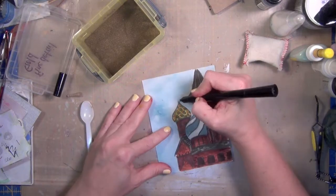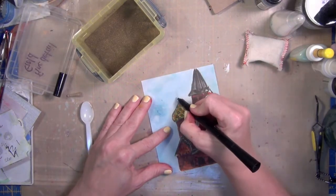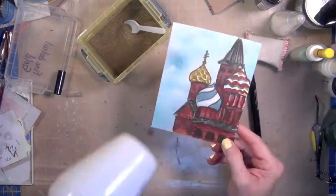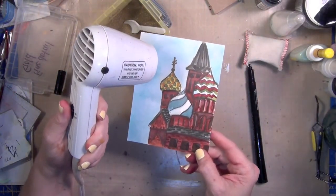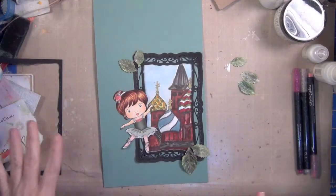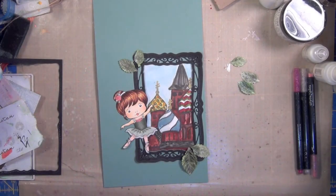You could also use an ink pen to create those dark lines. Now I'm using a Versamark marker to create the crosses with some gold embossing powder. And that was kind of the crowning touch. I'm in the final stage of putting this card together.